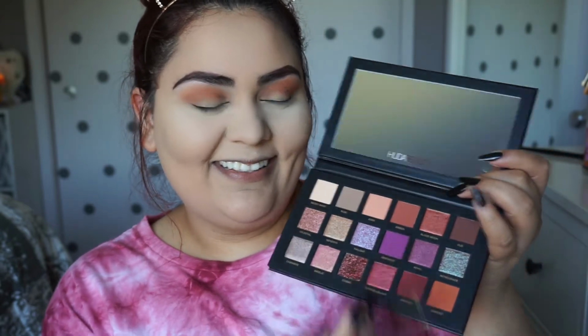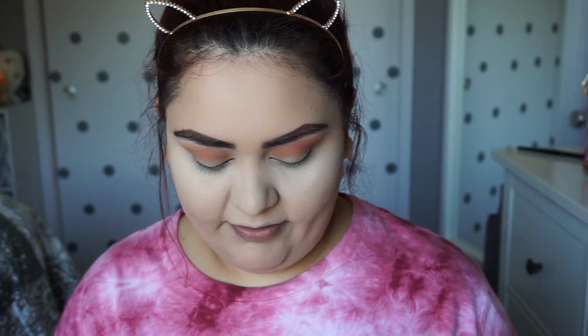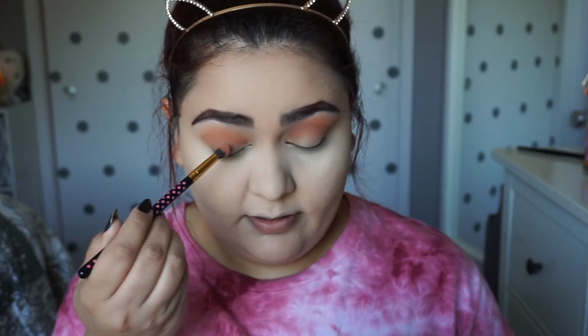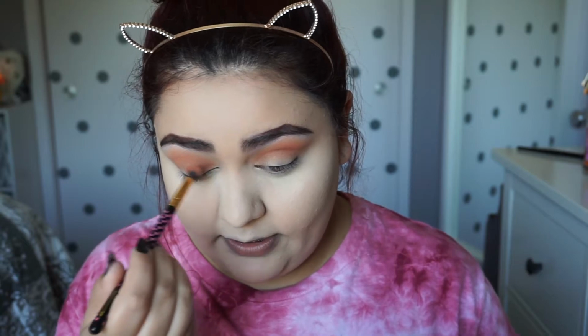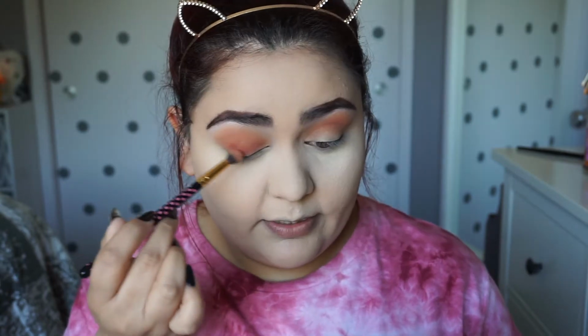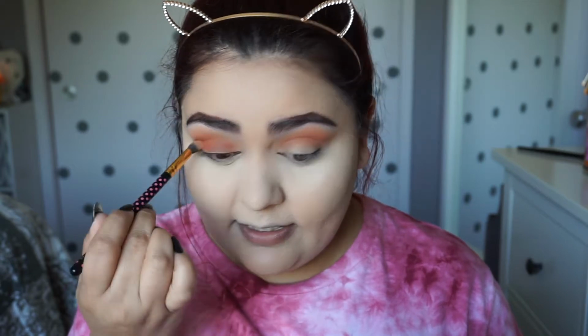I'm going to take a little bit of amber. Oh, look at these! There's like so many colors in here that I usually wouldn't ever touch, but now that I have this, I'm going to make use of these, but not the ones that I'm using today. Today I have to go to work. I'm doing kind of like my usual eyeshadow look. Luckily, this palette has those.